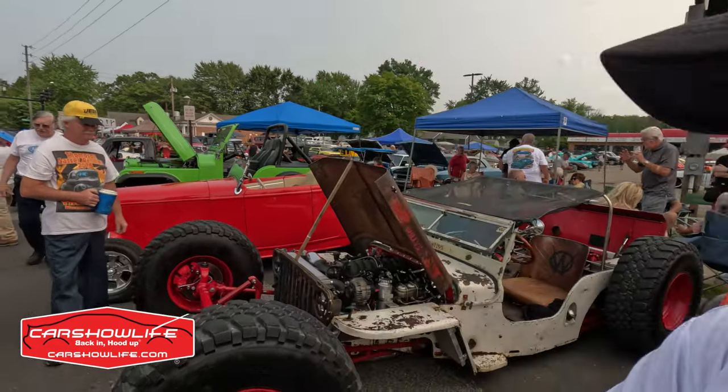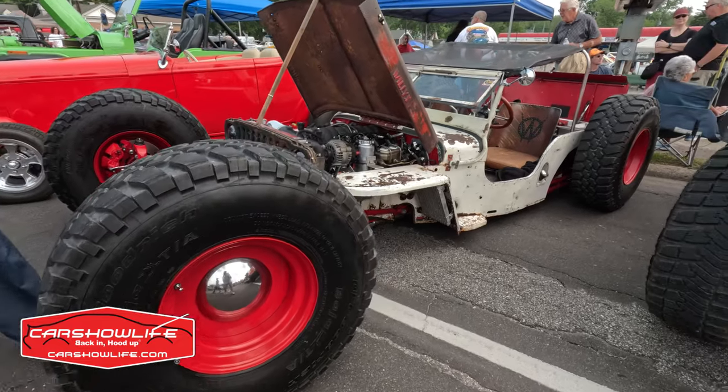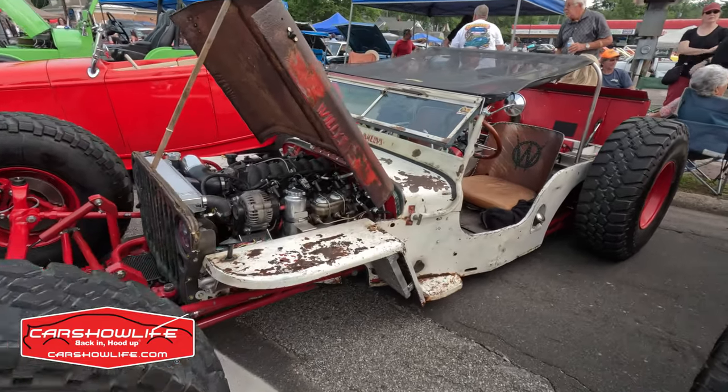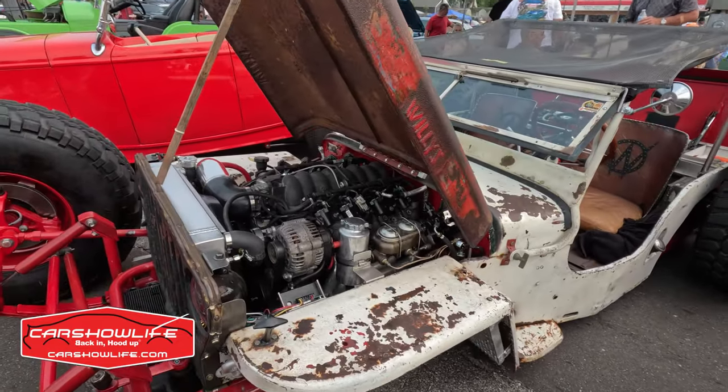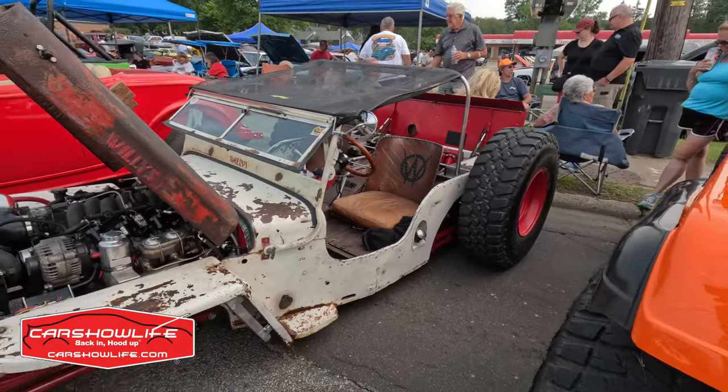Usually when you see a Jeep with big tires on it, it's jacked up high in the air, but not this rat rod. These monster tires are on this Willys Jeep and it's slammed to the ground, complete with an LS swap and lots of patina. Wacky customs abound here at Octane Nights in Ravenna, and this Studebaker Hawk is no exception.